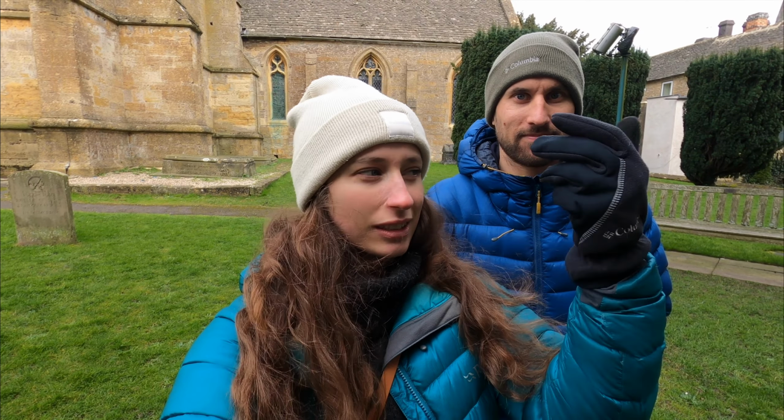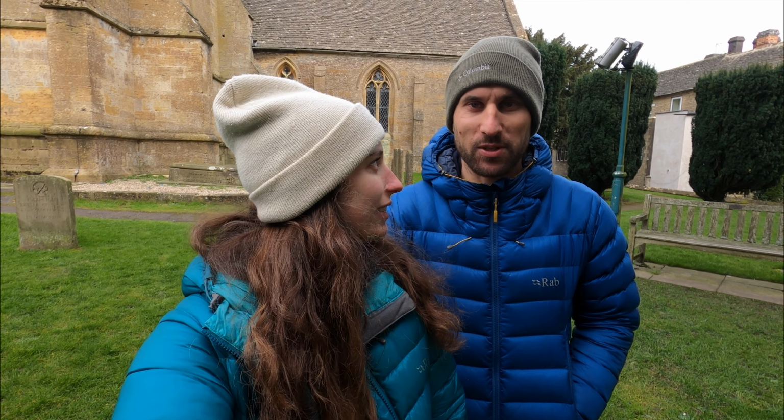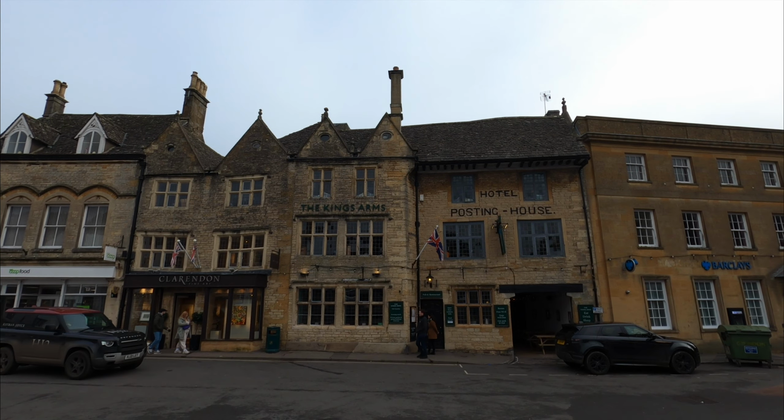So that door is at St Edward's Church in Stow-on-the-Wold, and the door is just so magical with the trees that frame it, all twisted and really magical. So would you recommend it? Yep, come all this way just to see that door. Yeah, you'll be inspired maybe to write a book.